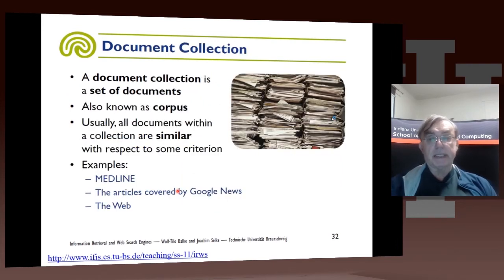Documents can be collected together in the academic field of information retrieval. That's usually called a corpus. And you try to make corpuses which are similar. The web is a corpus. Medline, a system from NIH, is a corpus. And when you look at a particular output from Google News, that's also a corpus. That's a dynamic corpus created by Google from surveying lots of documents according to various criteria, which are trying to find related documents.